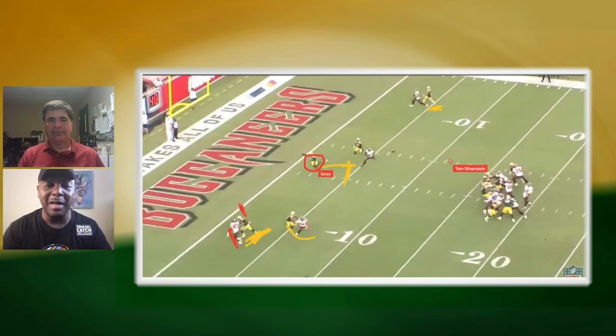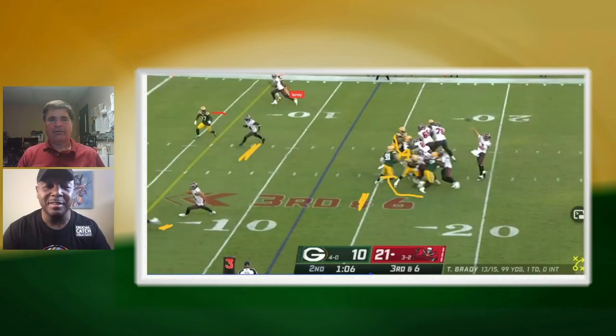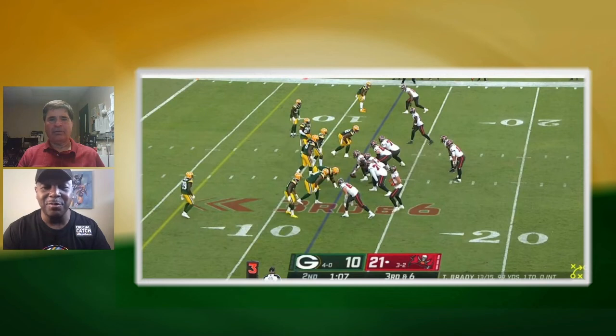Right. Maybe you can get some help. So I'm not sure why he's on the inside if you've got a middle safety. Part of it was, if we go back again, knowing that Josh Jackson got help, he's fine. And Jaire Alexander, I was wrong. He's perfect. Part of it is the release here.